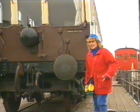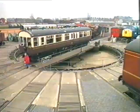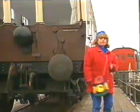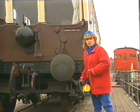Roundabout, it's a turntable, and in the olden days it was used for turning the engines round so they were facing the right way when they left the sheds. And the turntable would have been in a round building called a roundhouse. A shunting diesel is used to pull the carriage onto the turntable. It's now ready to be connected to an engine, so I'm getting out of the way.